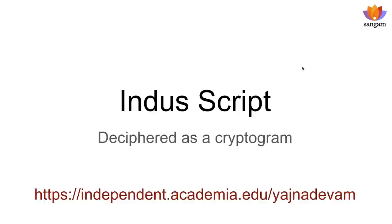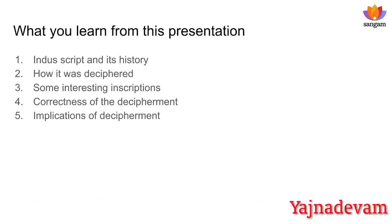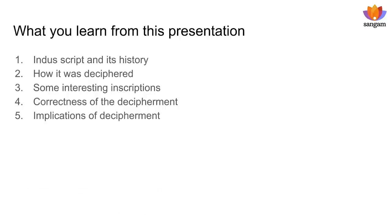Let's start with the Indus-Script itself. In this talk, you will understand what the Indus-Script is, what its history is in terms of the decipherment and everything else that has gone into it. How I deciphered it, we'll look at some interesting inscriptions. Hopefully you will get a good idea of the correctness of the decipherment and what the implications of the decipherment are, what it means.